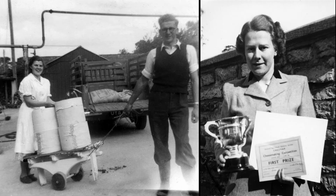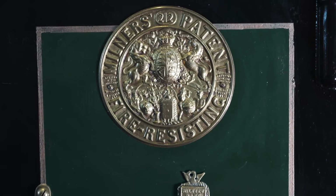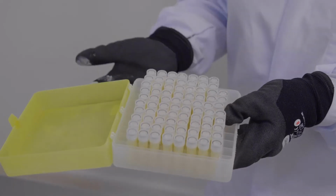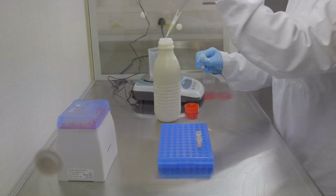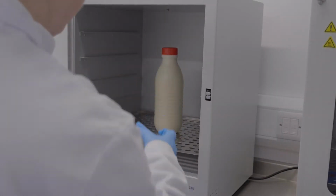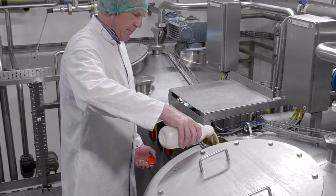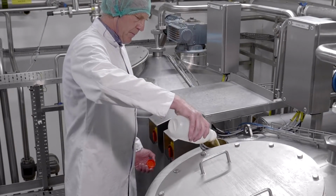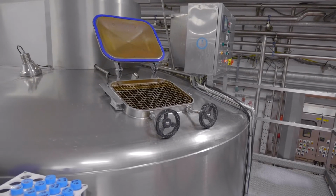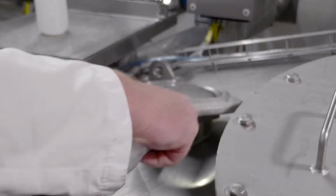Obviously, we can't divulge all of our secret recipe, as that stays locked in our safe on the farm. At Wyke, we have our own unique starter bacteria which we grow up in our culture lab. These bacteria are unique to Wyke and mean that no other cheddar in the world can taste like the cheeses we make here at Wyke. This bacteria is cultured up and then pumped into the vat, which develops the acidity and the flavours in the cheeses.